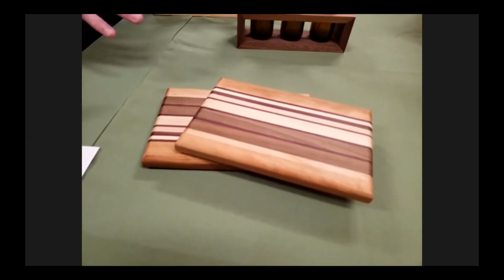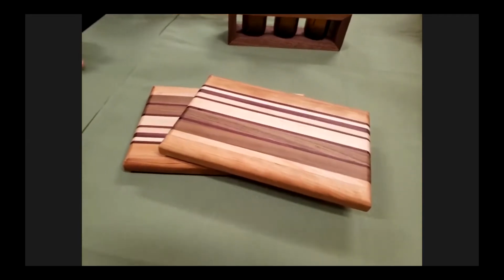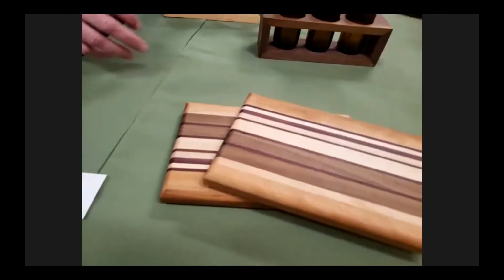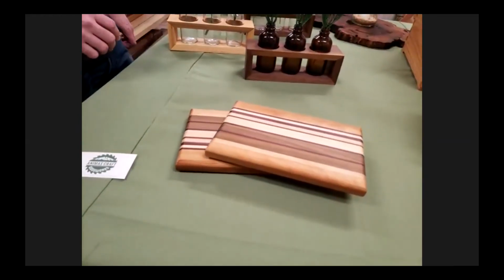Of course, I do cutting boards in all shapes and sizes and in all different wood combinations, and I can engrave personal messages or names or monogram initials or anything like that in them that you like. Here's just a couple of small examples with walnut, maple, and purple heart mostly.